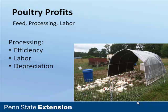So a lot of this, again, is about efficiencies. Processing, same thing. How many birds can we do in an hour? I would say most of the efficiencies are probably with the setup and cleanup. Because if you've done this for a little while, you get to a rhythm and you can go through a pretty good number of birds in an hour.